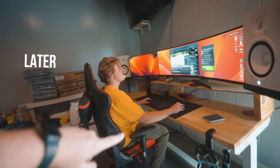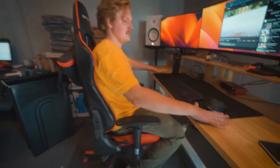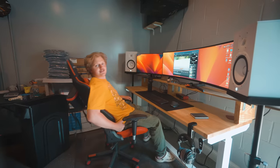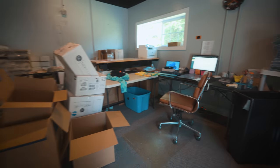So this is currently our second editing station where Nick edits, but we're using like one of my art tables temporarily. We have this bargain bin Amazon gaming chair that is not proper. What do you mean it's not proper, dude? Look at this. Whoa! Perfect for working. Also, this is our temporary shipping area too until we get that room finished.